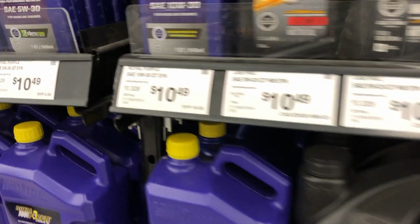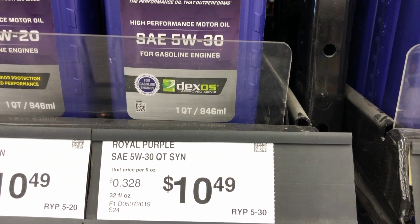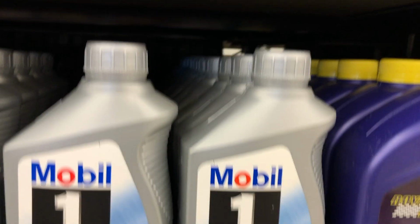And then as we move over here to the Royal Purple, we can see that it is 50 cents more per quart than the Valvoline, the Castrol, and the Pennzoil, and that it would be $4 more a quart than the O'Reilly.